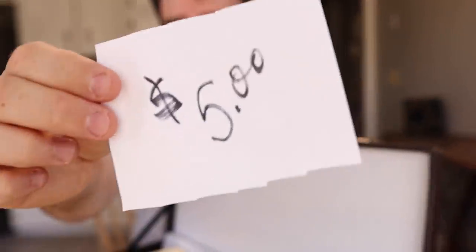Then we got this. This was really cool. I didn't even look at this. The older guy at the sale showed me this and talked me into buying it. I think I paid $8, no, $5. I paid $5 for this, which was a steal of a deal.